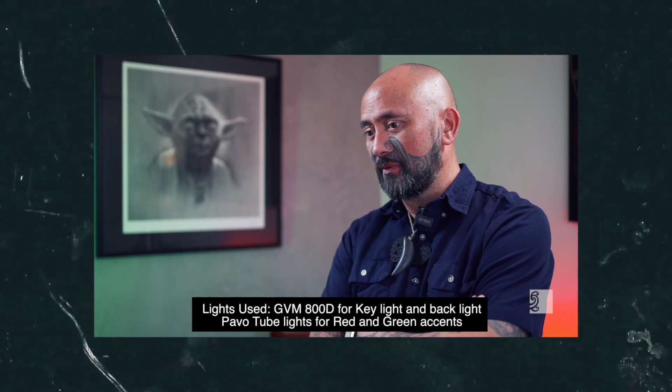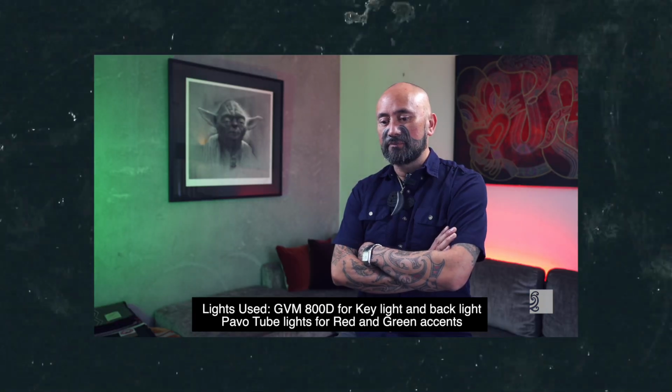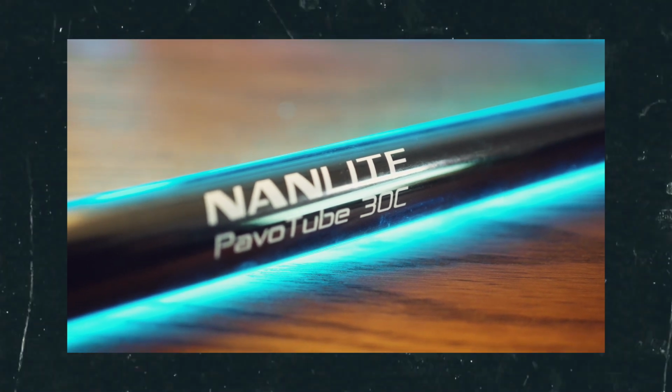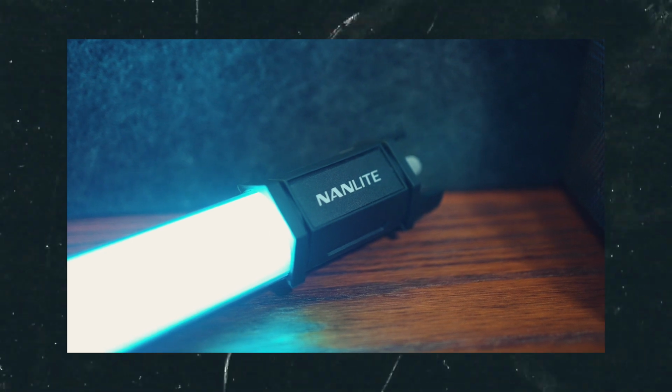I'm no lighting expert, but I do have a little bit of knowledge when it comes to lighting. At the moment, I'm just using real cheap panel lights that seem to be working fine for now. Like I said, master what you have first until you really need to expand and you've outgrown your current setup. But the other lights that I do have are these Nanlite Pavo tubes, which I've had for the longest time now. They were the Mark 1s. You can tell I don't really upgrade too often.